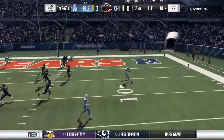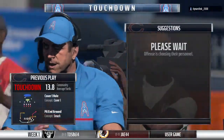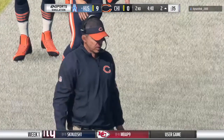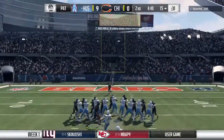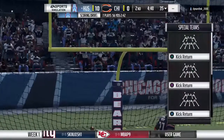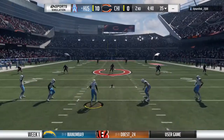Now a play fake here on first down. He leaves this one for Howard. And he's in. Touchdown, Houston. Jordan Howard from 10 yards out. And his guys find a way to stretch that lead. It's up and good, and that'll increase their lead to 10-zip. Here's Bosher to kick it away.